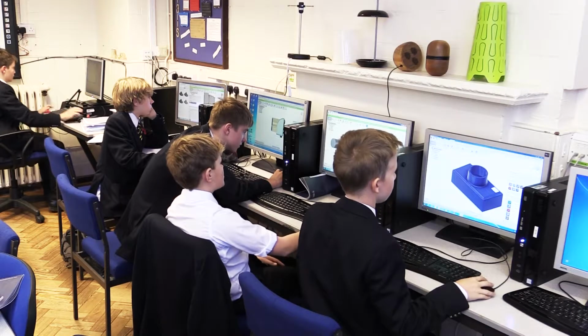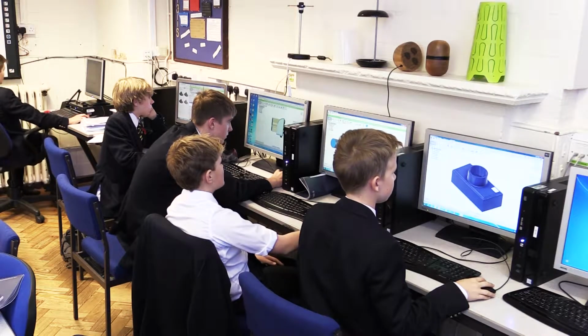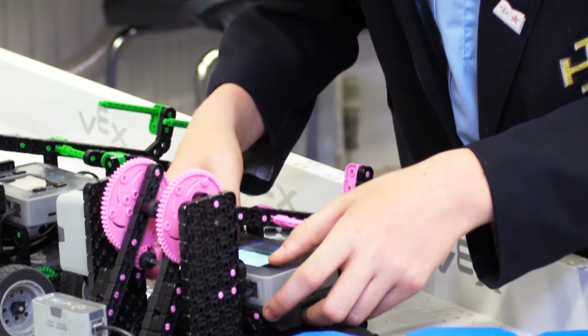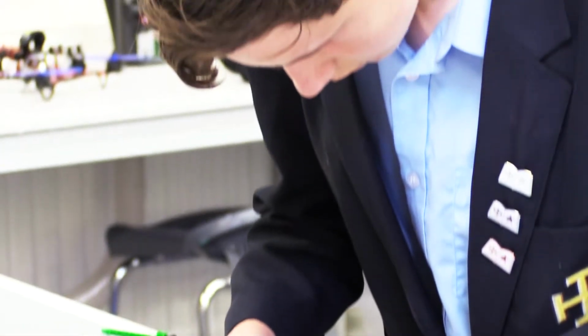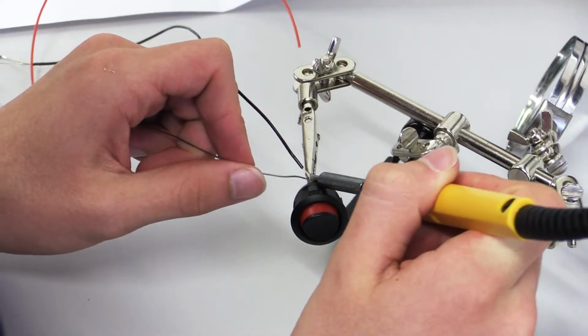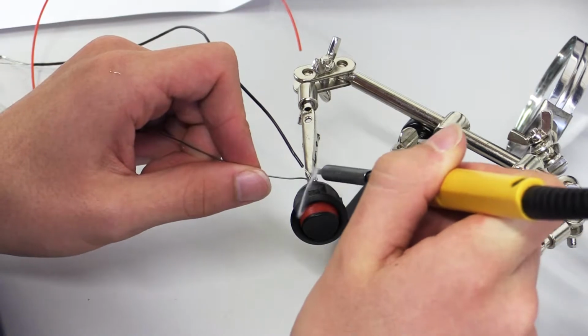We're now introducing things such as CAD and 3D printing, robotics, mechanisms, structures. Getting hands-on and building all these different devices is really useful for the pupils. We've also introduced electronics. This lab that I'm currently stood in here is our new electronics lab that allows us to do soldering and also manufacture circuit boards.